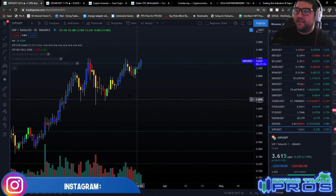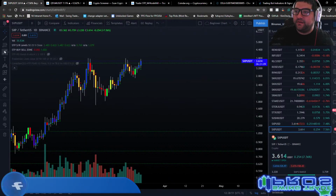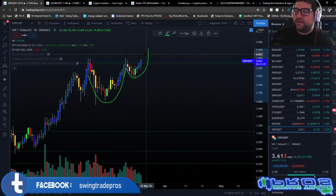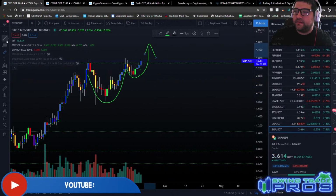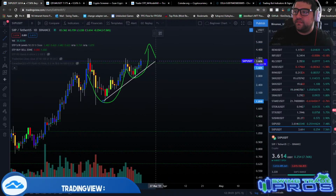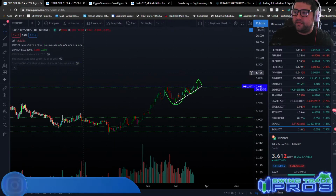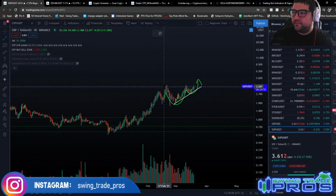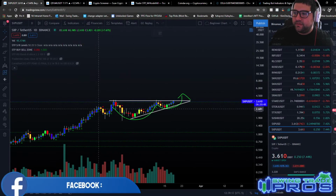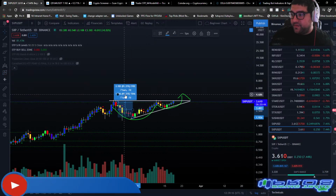SXP looks like a nice cup and handle, cup continuation, right? All right, you see it? That looks nice. Breaking out right now as we speak. It's about to break this triangle here too. Very nice. 81% measured move on this, guys.